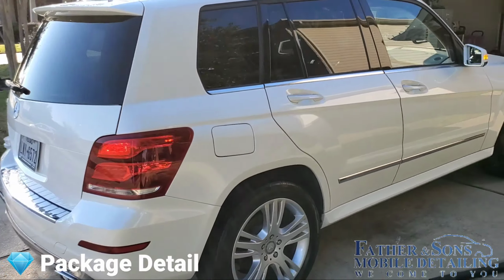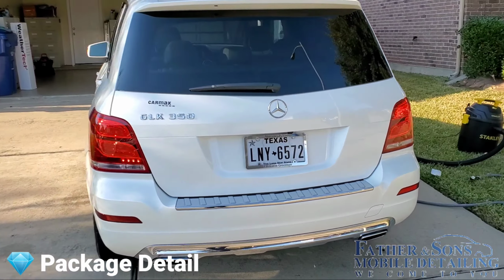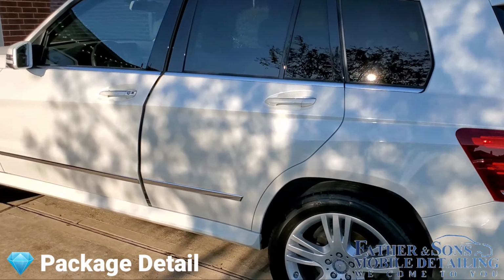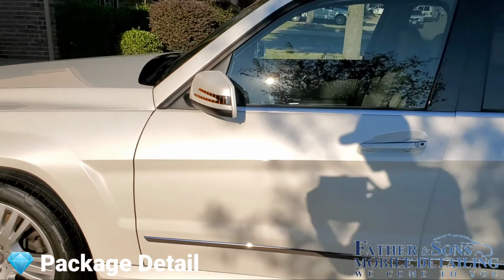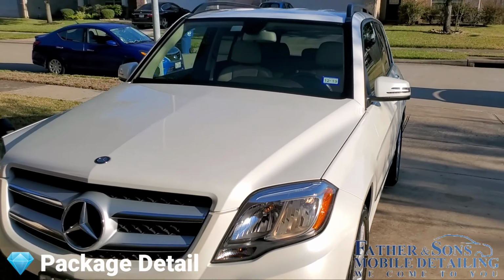This Mercedes, the customer actually has two of the same exact vehicle, so she called me out to do two diamond packages of the same exact thing, of same color vehicle. You know what it is.